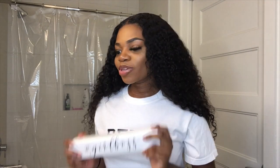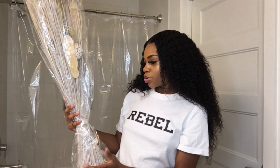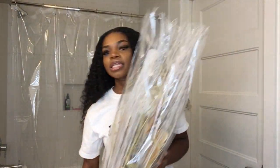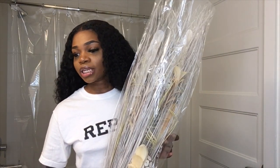Oh my gosh, I'm missing the most important thing ever. I got this super cute, where did I put it? I got this. I think this was the cutest thing ever. This is giving me, I actually don't know what it's giving, but it's so cute and so different. I forgot what these things are called and it's not on the tag, but this is probably gonna go over here by the toilet. Yeah, but this thing is super cute. I can't wait to see what everything looks like together.